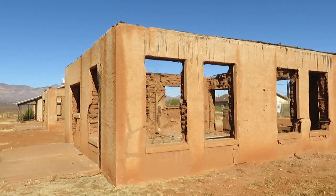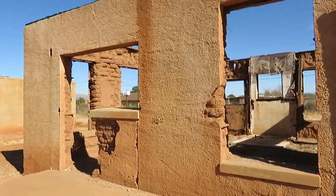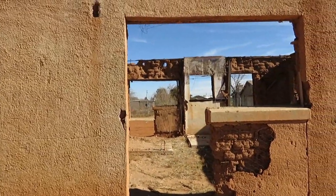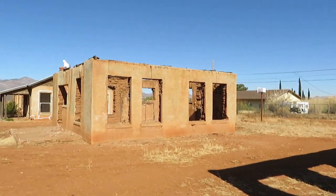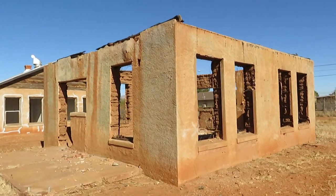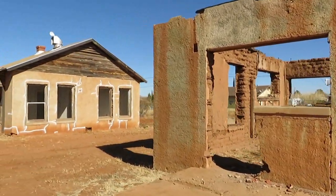So if you can imagine, the temperature down here would get upwards of about 100 degrees in the summer. Some of them at certain points in time, they changed their uniforms, but at certain points they would wear canvas uniforms, and at other points they were wearing wool uniforms. So it could be a bit uncomfortable, I would say.